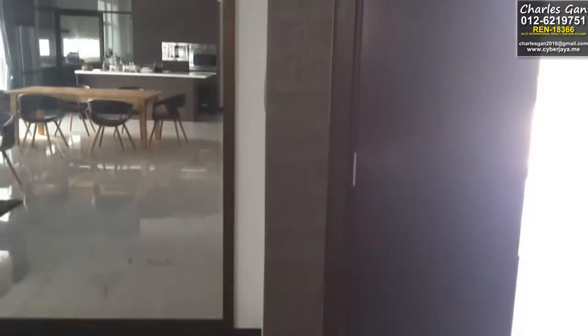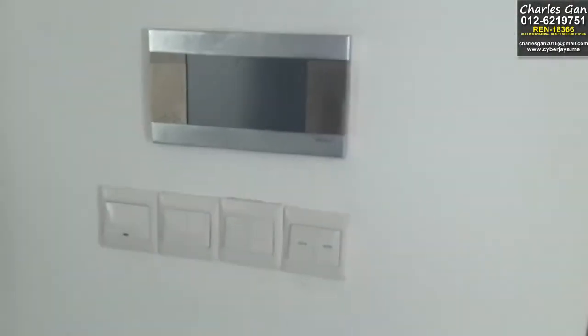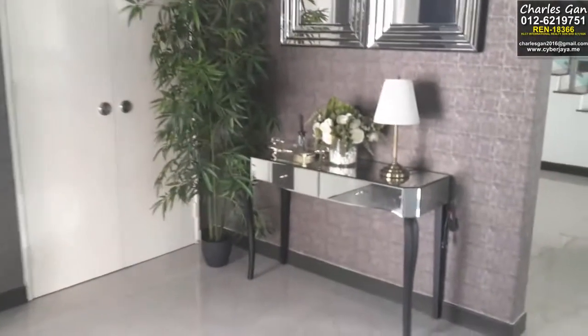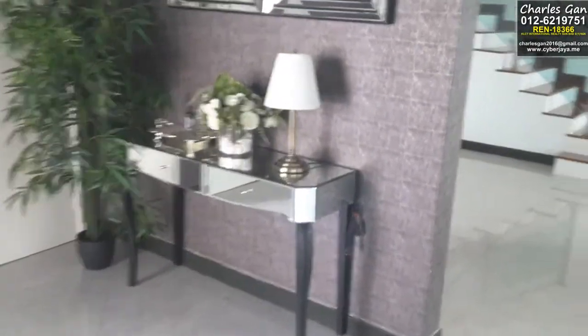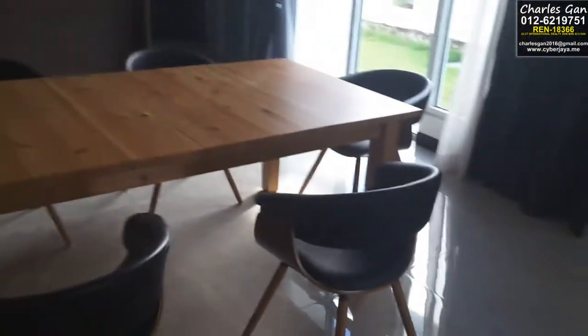Together in these sections, there is also some wallpaper, and the door trim is new, and all units come standard with intercoms connecting you back to the guard house. The design of the foyer is simple but attractive, I can say. It's very modern. So let's proceed to the dining table.